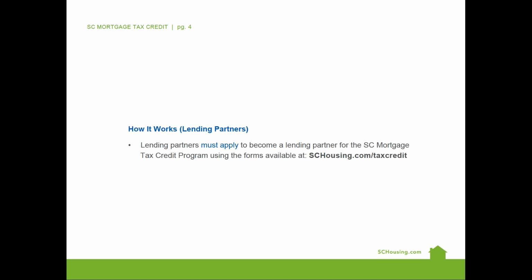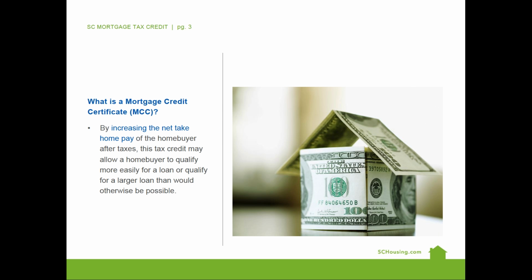So you could close at 10 o'clock in the morning on your Charleston house, and then close at 10:01 on your house in Berkeley County, and you're a first-time home buyer. Same thing goes if you're in Richland County and want to move to Kershaw County or Sumter County; you'd be a first-time home buyer in that case also. Now, you cannot go from Kershaw to Richland and be a first-time home buyer. You always have to check the county that you are going to buy the house in to see if you qualify for the first-time home buyer program.